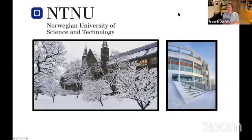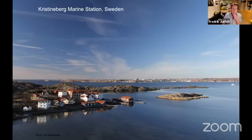First of all, I want to say where I'm from. So this is my university, NTNU, in Trondheim in Norway. And this is pretty much what it looks like right now. It's very snowy, quite cold. I imagine climate is similar to what you guys have. This is where I do my marine work mostly. This is Kristineberg Marine Station in Sweden. And it's a beautiful place for marine research. The station is these buildings in the front there with good access to the water.